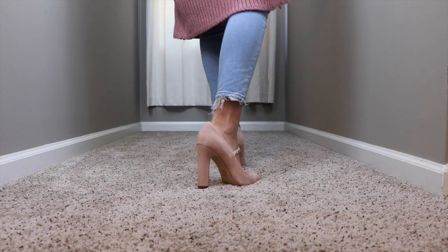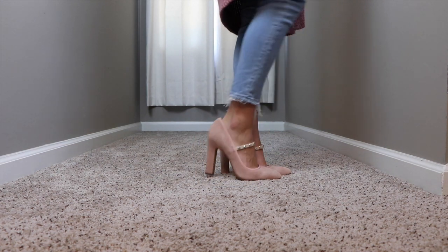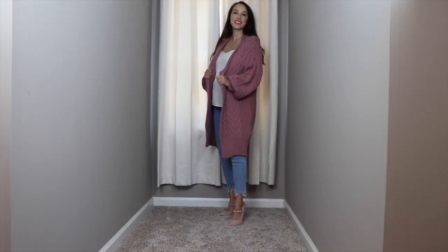But I think these are super cute, and they're very comfortable. I did get a size too big by accident. I ordered a 7 instead of a 6. I don't really know how I did that, but you will notice that there is a gap in the back of the heel.